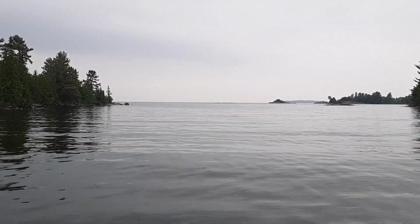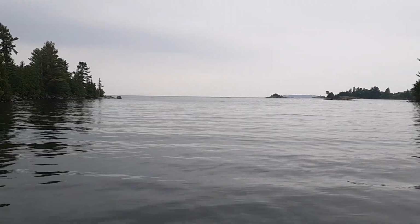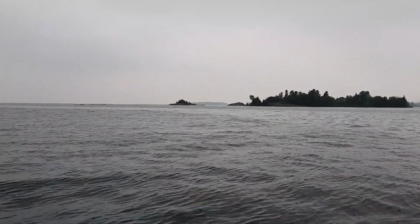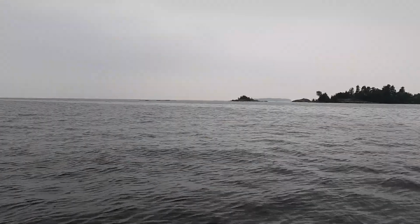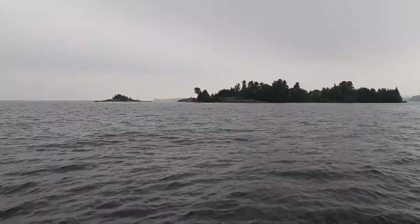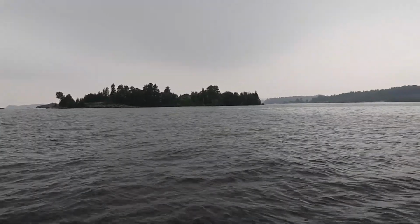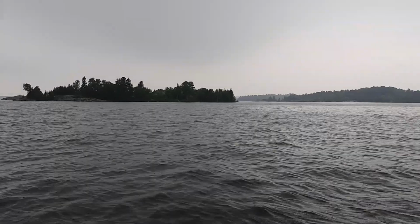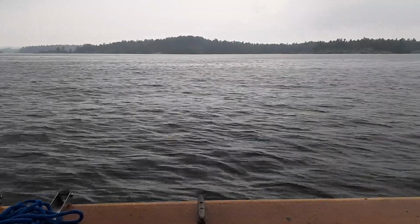And actually there's a bit of a swell, and if there were shallows, it would be acting funny over top of the shallow. So this is the open section to the North Channel. This is beautiful here. It's nice to see some of the open water conditions on the other side. Even in the rain, it's kind of pretty.